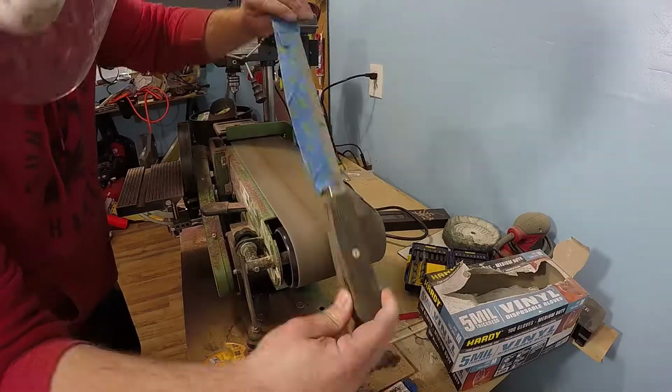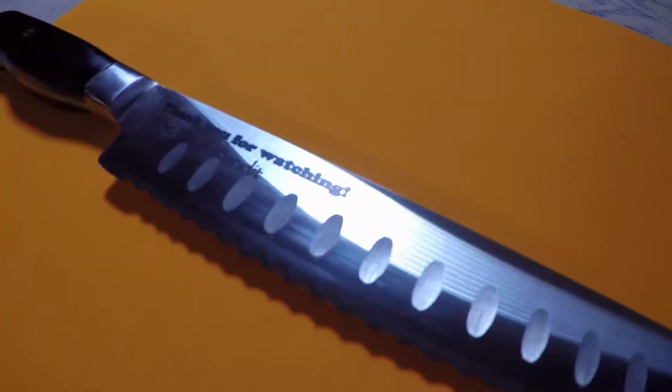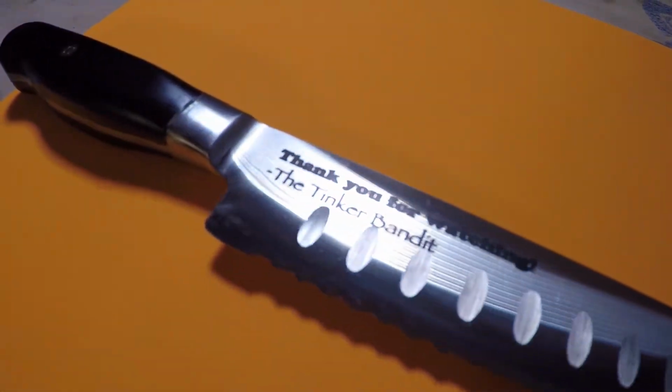Now the first one up, the first knife up is the bread knife. So this is a Malaysian blackwood handle, laser etched bread knife. And the winner is Dylan Prinsloo. You have won the bread knife, Tinker Bandit Edition bread knife. Thank you so much for your support. I'll be getting in touch really soon, see how I can get this over to you. Thanks again. Next, let's move on.